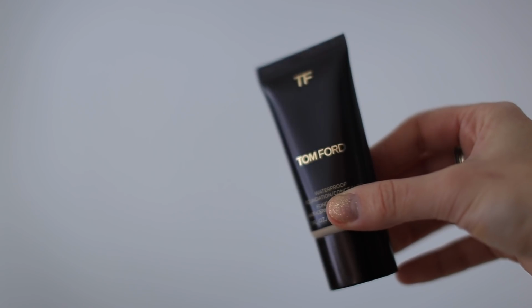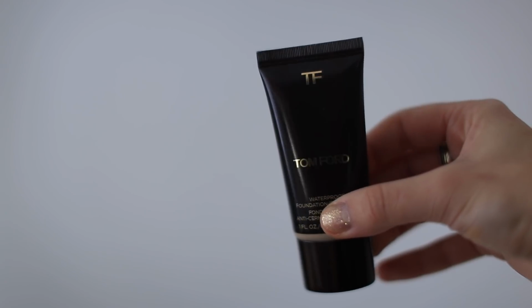So if you have oily combination skin, if you have a multitude of sins that you want to cover, you have acne scarring, acne, texture, hyperpigmentation, anything like that, this is really good. The Tom Ford waterproof foundation, I have this in the shade Fawn, and I have to say that I don't love this. I do not think it's worth the money. I think the Estee Lauder Double Wear foundation is superior, and I kind of regret buying it, to be honest.